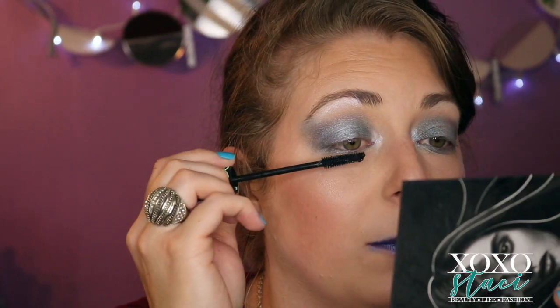And last but not least, we have Ever So Faithful Lash Princess Volume False Effect, the False Effect Mascara. I never wear fake eyelashes though. This would be pretty banging with fake eyelashes, so maybe I should learn how to do that. Okay guys.